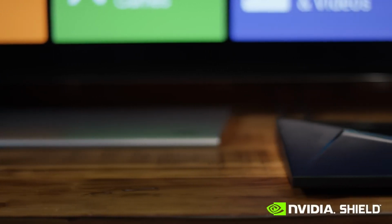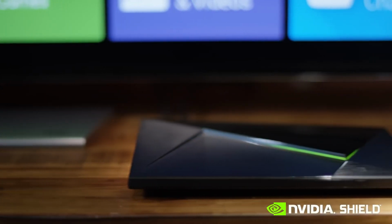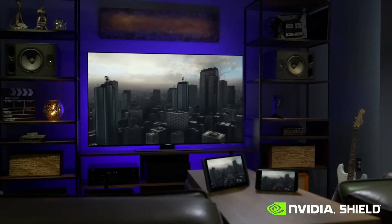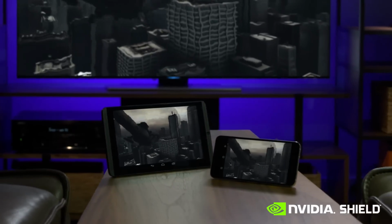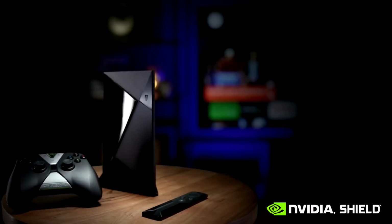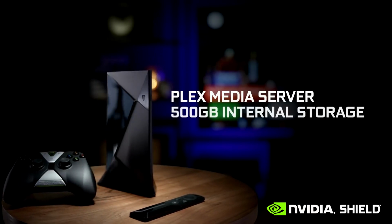Which is a very specific point, but it might be important to some people. Yeah, if you watch a lot of older movies or TV shows. Exactly, and audiophiles seem to really love the Shield Pro. Especially for that Dolby Atmos support and the high-res USB audio output. So if you have a high-end sound system, this could be a deciding factor.